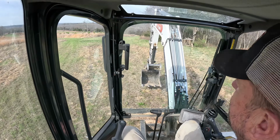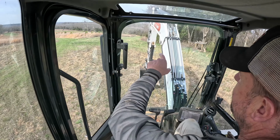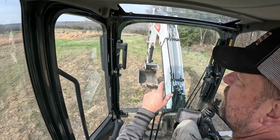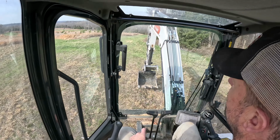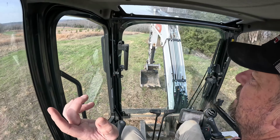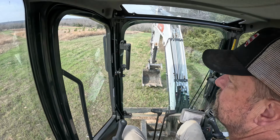Alright, today I'm just going to do some excavator chores. I've got to go clean up all the autumn olives and trees that grew into that deer blind from the other day. Got to go make a new spot for one of the deer blinds and push down a few dead trees.